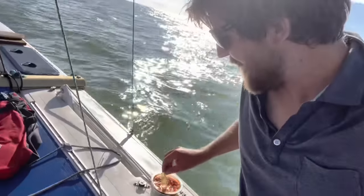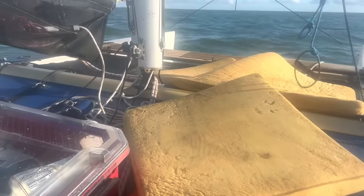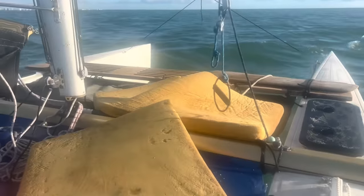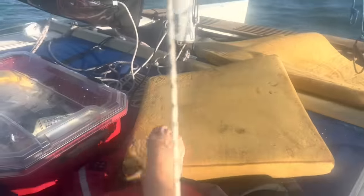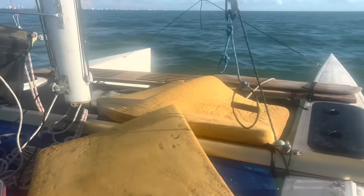Little chips and salsa. I'm trying to dry out the cushions now, so maybe I'll have someplace dry to sleep tonight. Yeah, they're getting there. Not sure if they'll dry or not.